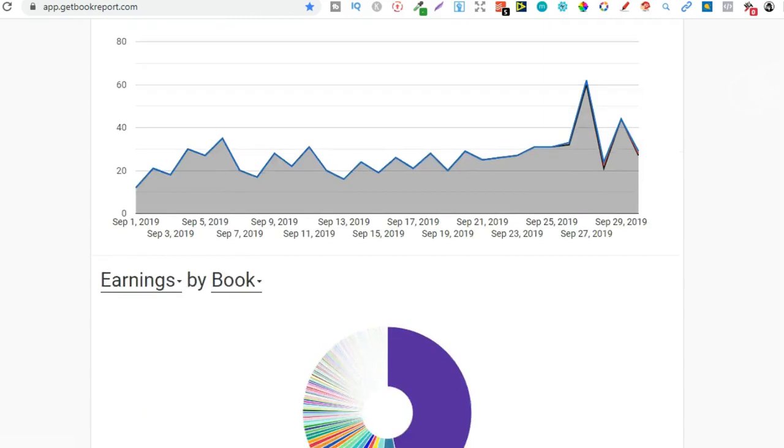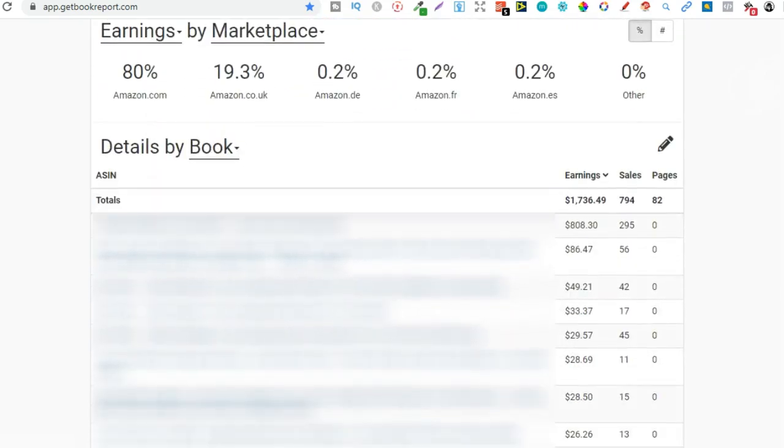Now if we scroll down, we can see that 80% of my royalties came from .com, 19% from here in the UK, then just a few on some other marketplaces. For the whole month of September I sold 794 units. You can see 82 page reads there as well because I was playing around with turning my kids books into Kindle books.